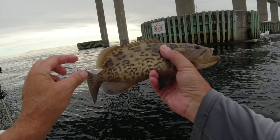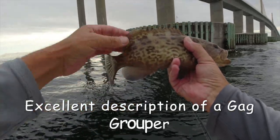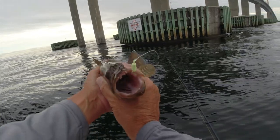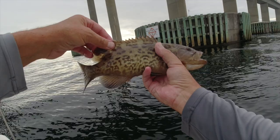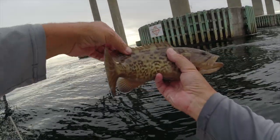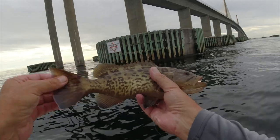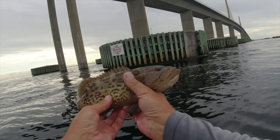Really love these guys. And you know what it is with the gag? See their fins right here? And look at, see this fin? And they don't have the scales because they go in the rocks. These guys go right in the rocks. I mean, they're just built for the bottom. Where the mangroves, they're more of a schooling fish. So you see the rounded fins on them like that and the thick skin like that. They're made to go in the rocks, these guys. I really admire him, but that's a power tail on him. Even though he's a small guy, it's a good example of a grouper.